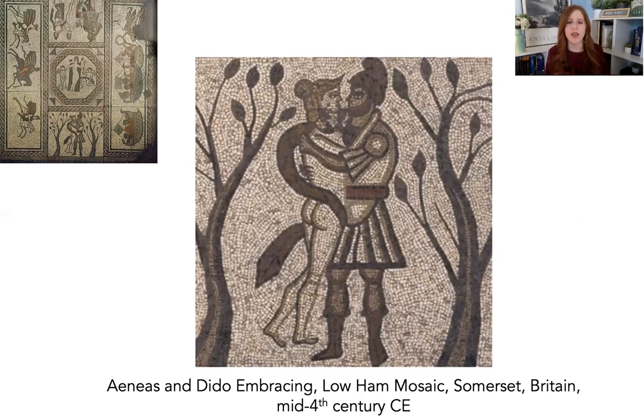And again, if we think about that in the context of Britain, of military soldiers creating this, we think that maybe they didn't want to depict the sad part of the story of Dido killing herself, but they wanted to really emphasize Aeneas as this typical and heroic Roman soldier. And Aeneas is, with his Roman outfit, and he wouldn't have been dressed like that in the Trojan War, because Rome hadn't existed yet, but he's wearing the outfit of a Roman soldier at this time. So lots of connections there.